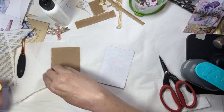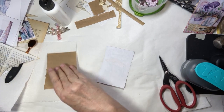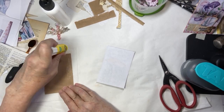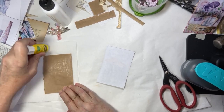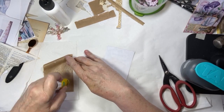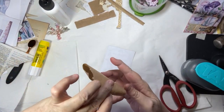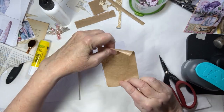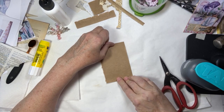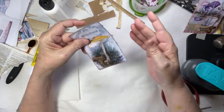So I think I'd like to put some of that Russian or Czech book page on top of here. See if I can get this down where I've got white on white, and so it's hard to see. But because we're collaging, it's not.